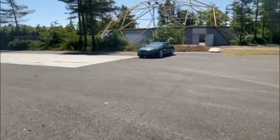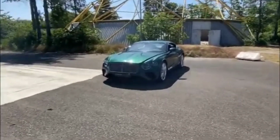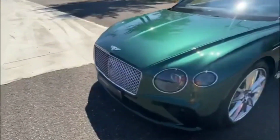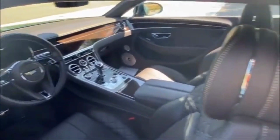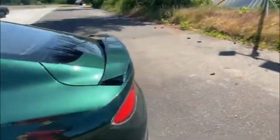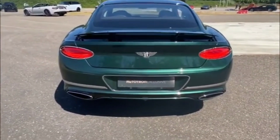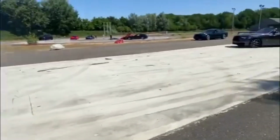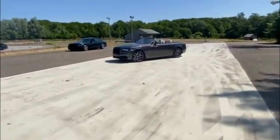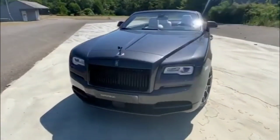So we are going now here. We have here the Bentley Continental GT, green color, beautiful. Look at that, beautiful. I know I'm saying too much, but seriously, that smell is beautiful. It's nice, it's sweet. So now we are going to the Rolls-Royce Dawn. Wow, beautiful.